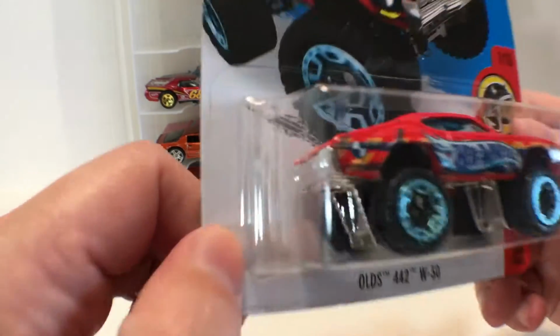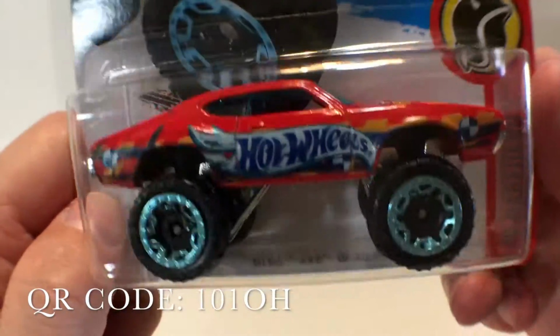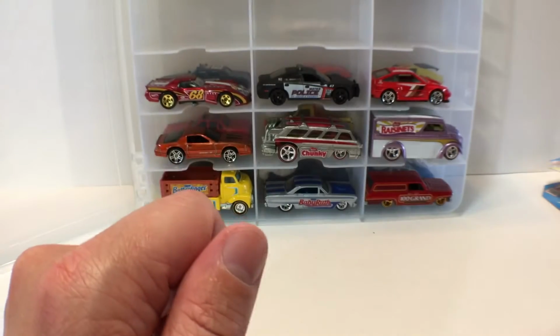Oldsmobile 442 W30. I'm not big into the big plastic wheels on the basic cars, but since I do collect the Oldsmobile 442, it's one that I hated to love because I had to have it for the Oldsmobile 442 collection.